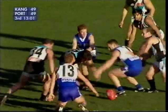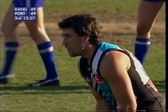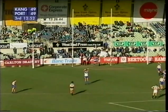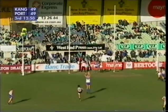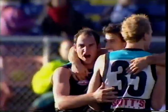Now this is for too high here on James. Franco was looking for a free kick for holding the ball, but James got the free kick for being caught high. He's kicked a goal in this third term, this to put Port Adelaide in front. He's hammered it home.